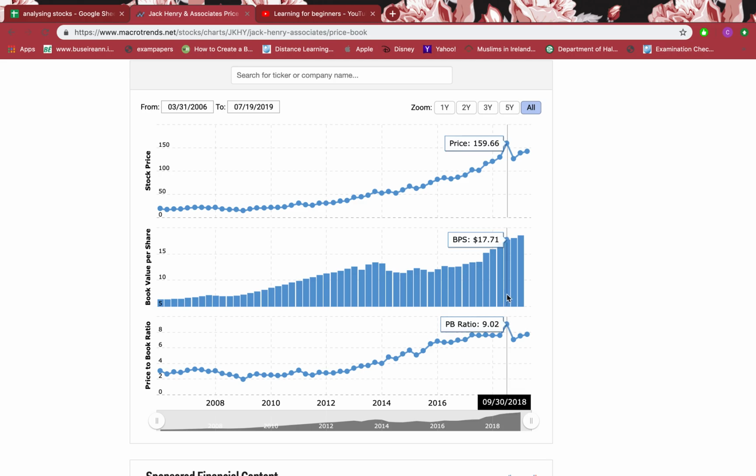September 2018. If you just see vertically up, you can see if somebody bought in September 2018, they paid 159 or $160 to buy something that was only $17 worth. So they bought something that was only $17, but they paid $160. So they bought it 9 times more expensive. Stock was very expensive. Right now, it's 7.72 times more expensive.